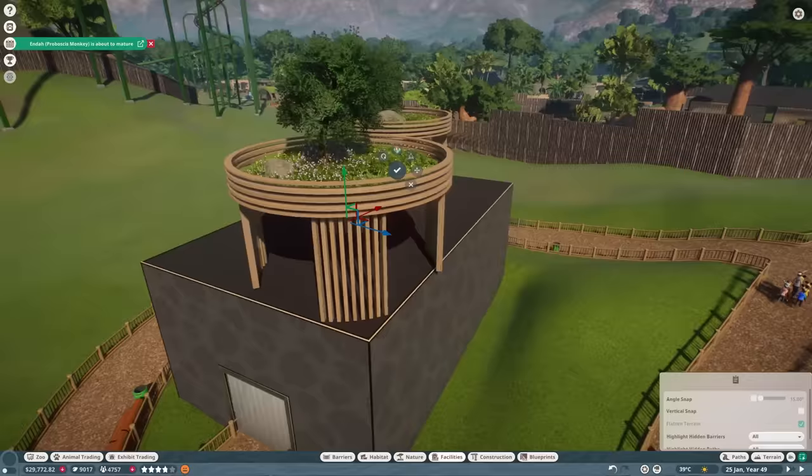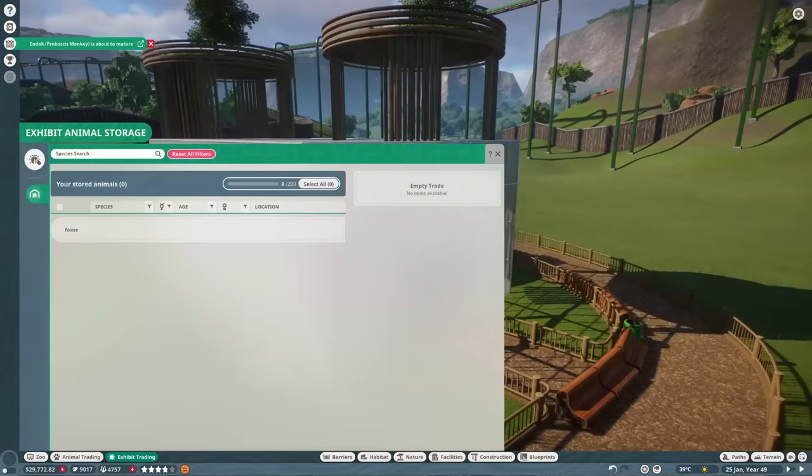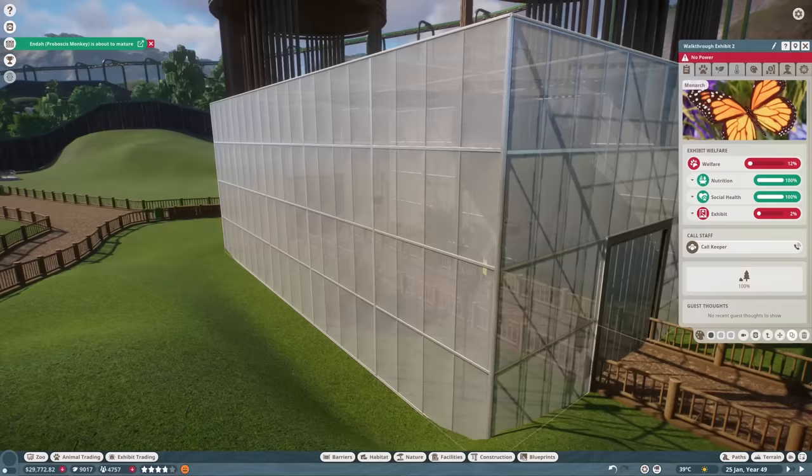Let's put our butterflies in here just to see what we're working with. Oh, it's so pretty. It's like a greenhouse effect. And then I think you can customize what it looks like. Yeah, you can have it glass, you can have it solid or none.